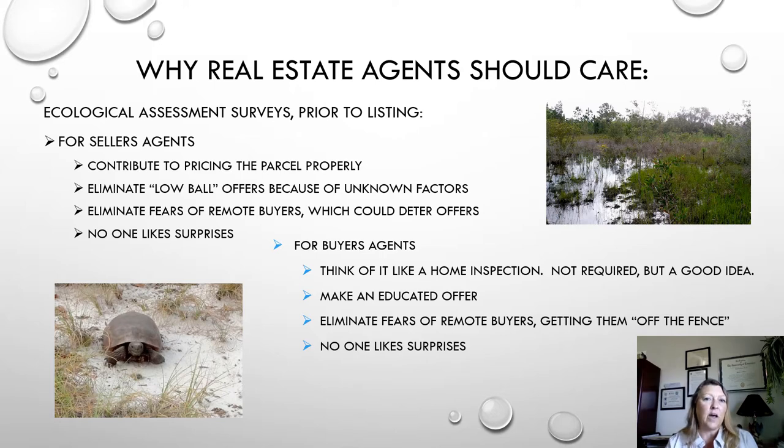On the seller side, not only is everything properly disclosed, but you can assure the buyers that the price has been properly adjusted based on the assessment. A parcel with no protected species or wetlands will command a higher price than those with, and you can justify that price by having the survey already done. Further, the sale can be completed faster since less time is required for the ecological feasibility study.